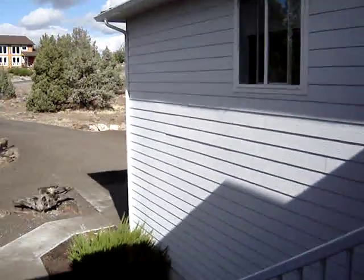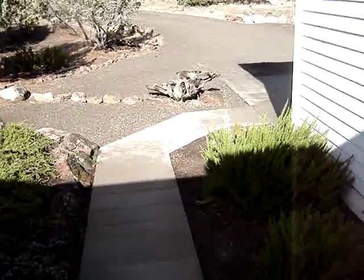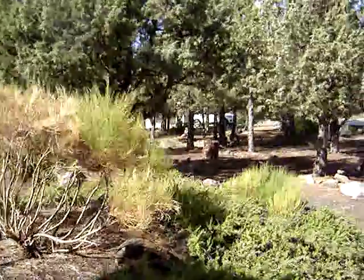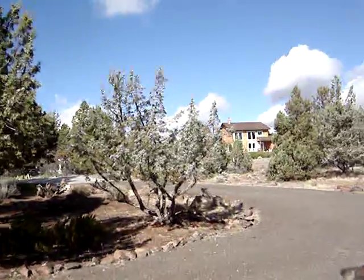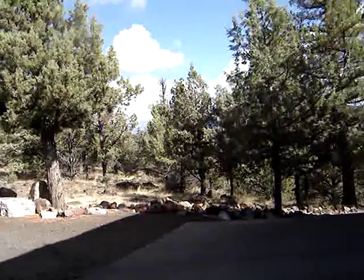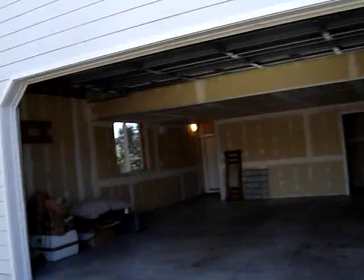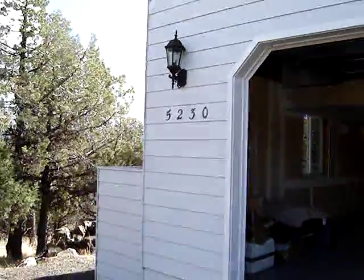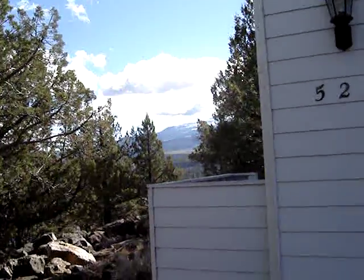Just a quick look at the garage and we'll call this a shot. Or a shoot, I think they say. A wrap, maybe that's the word. Look at this. Talk about privacy. That's Big Springs Road you can hear in the background. Look at the size of this garage. 5230 Stonecrest. An amazing home. Top end luxury, custom built.